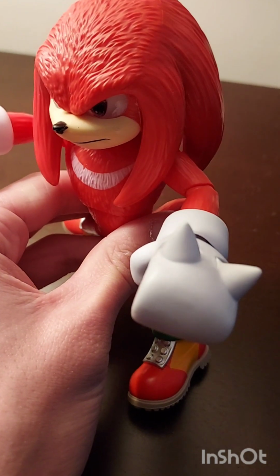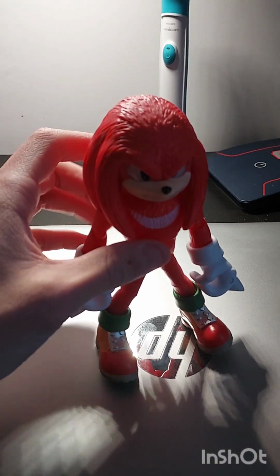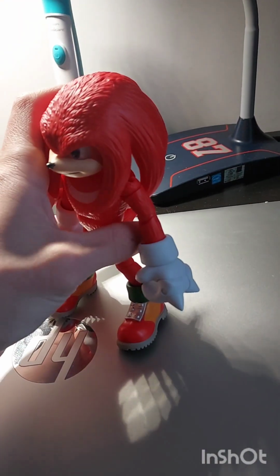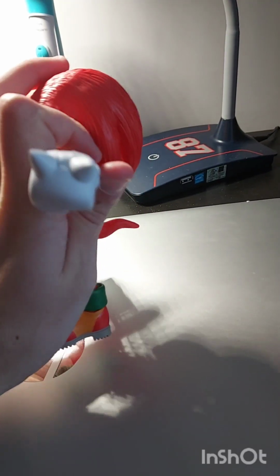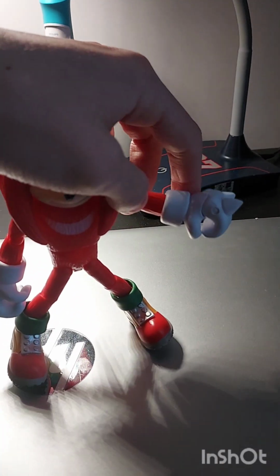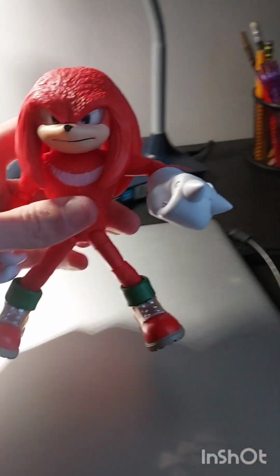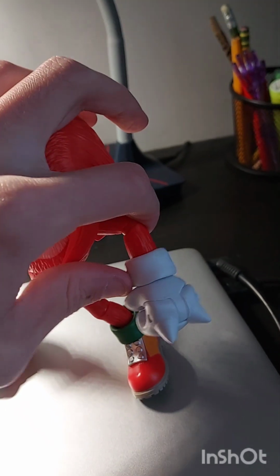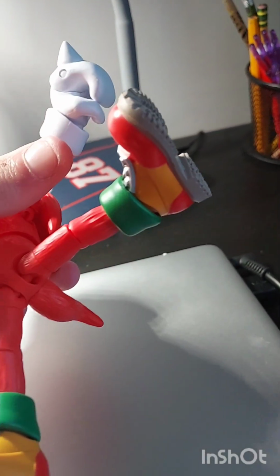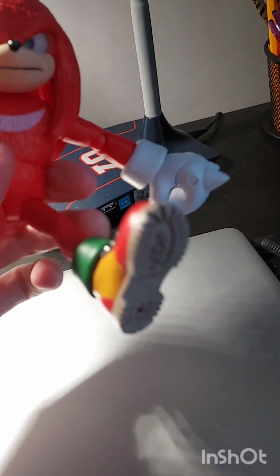At number 10, we have the Jakks Pacific Sonic 3 Knuckles figure. This is a 5-inch Sonic figure, and honestly, I like this figure a lot. It's not too bad, but looking back on it, I rated it way too high when I got it. I was really excited to find this guy. I actually thought I was never going to find him because of Scalper Nation over here, with all of its scalping of Sonic toys. This is stuff for kids, kind of. I'm a figure collector, though, so we get an exception.